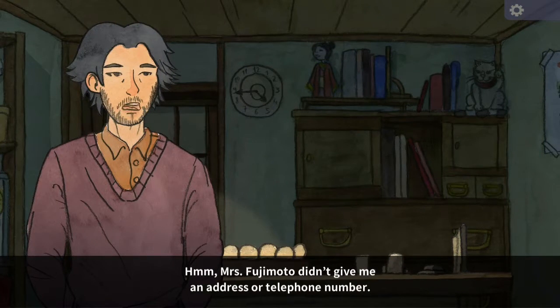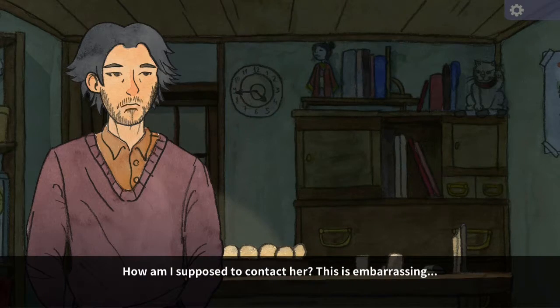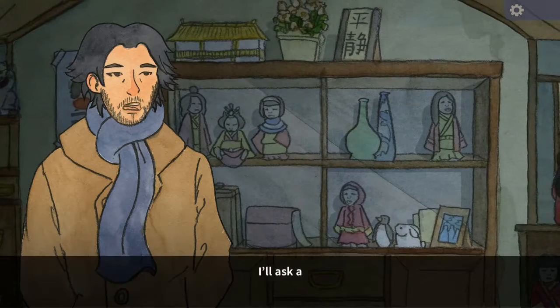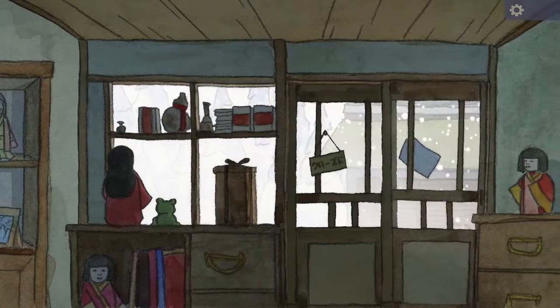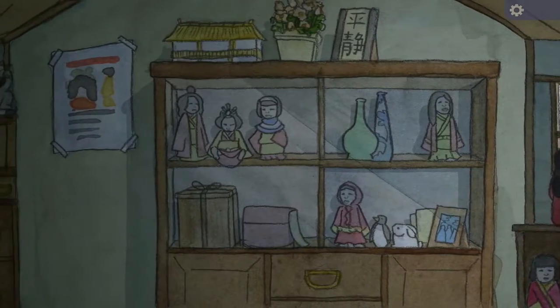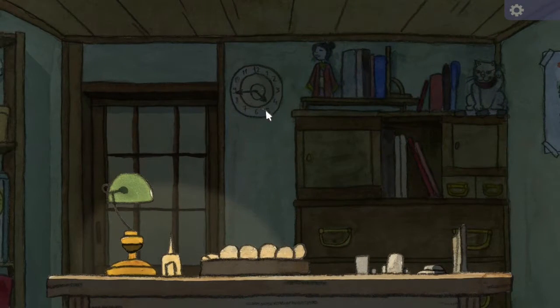Mrs. Fujimoto didn't give me an address or telephone number. How am I supposed to contact her? This is embarrassing. Oh, wow, the power of just transforming into your clothes very fast. I'll ask around the village. Somebody must know her. Okay. Actually, I want to see more of the back of that over here. I want to see if there's anything else to interact with. Like the clock. It's about 4.